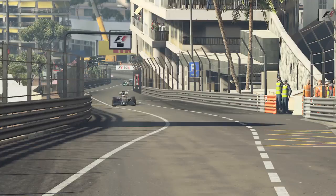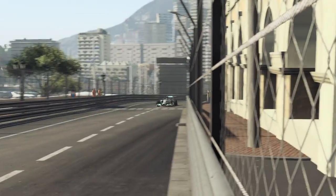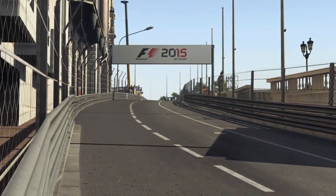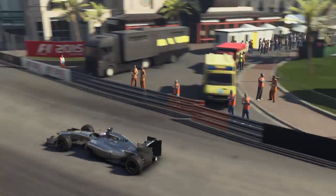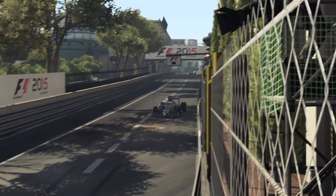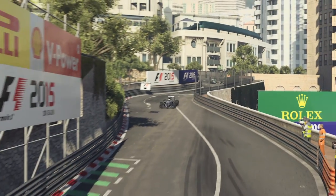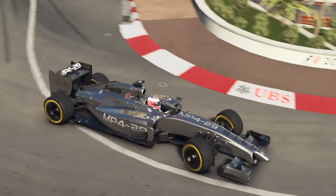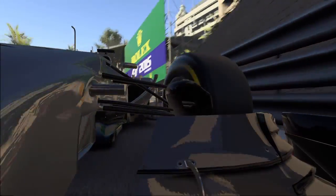Bit of a lock up there. And he looks to be about 2 seconds now behind the McLaren. Button's going to be doing all he can, using all of his knowledge, all of his experience to keep the Works Mercedes behind and score some crucial points for the constructors, definitely for the drivers.